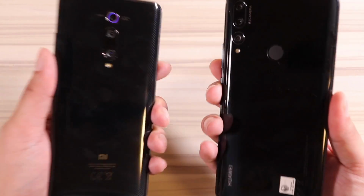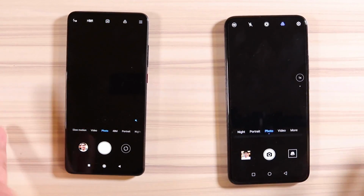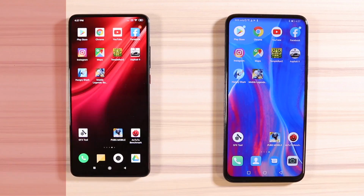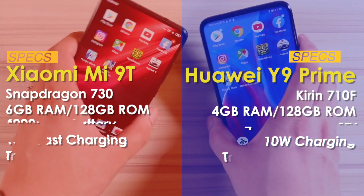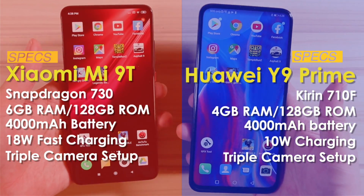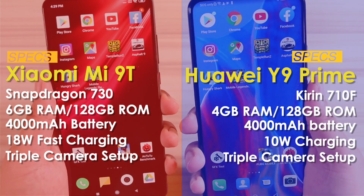And in this video, we're going to be comparing their design, their displays, their performance, and of course, their cameras. I'm going to tell you right now that both phones are great buys. But we're not rich, so there can only be one. Which one is better? Let's find out. Let the battle begin.